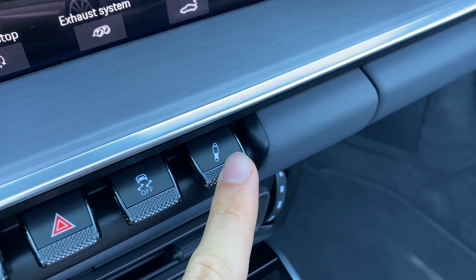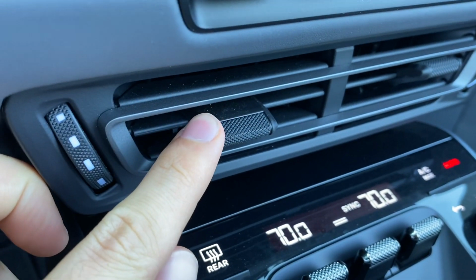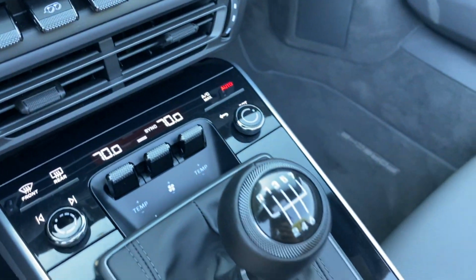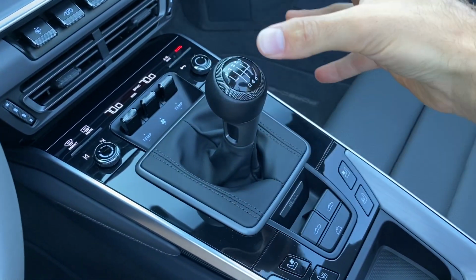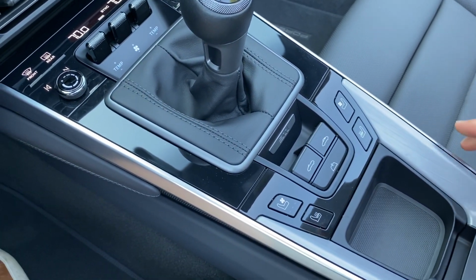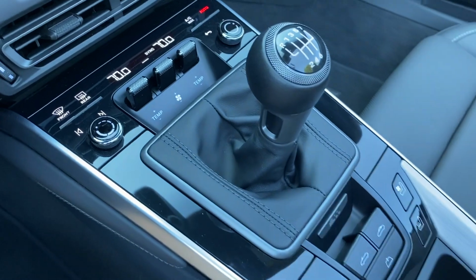Traction control system, and then your sport damping. Knurled finishes for the air vents, direction, and whether you're opening or closing them. That's kind of nice. Piano black surfacing for everything surrounding the gear selector, whether it's the PDK or the manual, which man, it's just going to scratch and smudge so easily and get dust and stuff on it. I don't like it. I don't like piano black.